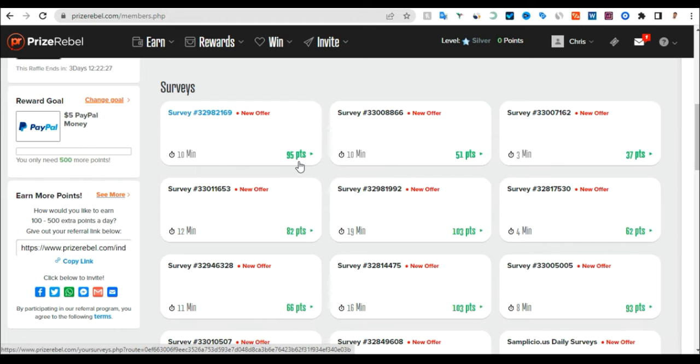100 points is $1 on Prizerebel. If you have 100 points, you already have $1. So if you have 500 points, you already have $5 on your account. So it's very simple and it's very easy.